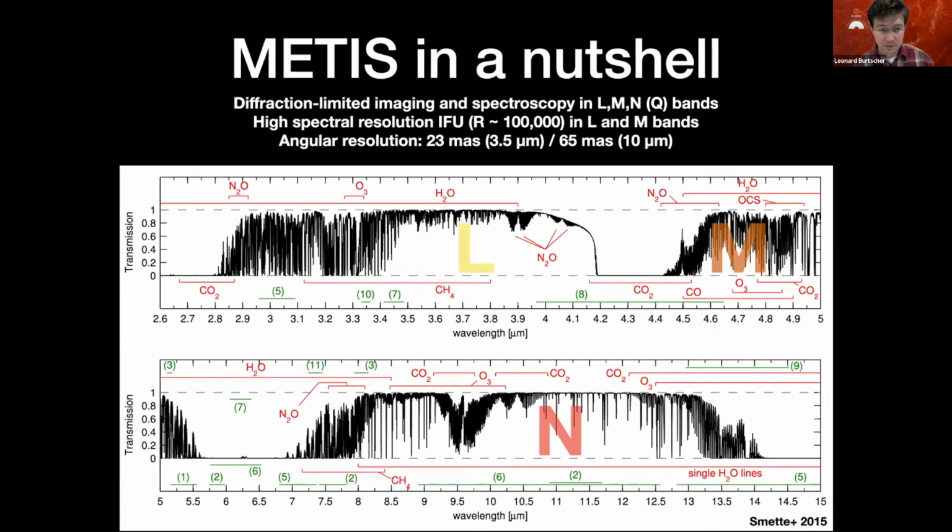This is just to remind you of the spectral transmission that we see through the atmosphere in these bands, of course very well known to many people: L band, M band, N band here. We have a resolution of 23 milliarcseconds at 3 microns. We can compare this to current instruments, where you get something like 60, 70 milliarcseconds, a factor 4 to 5 for the VLT. But you can also compare it to the VLTI, where you get something like 3 milliarcseconds. So it's really in between.